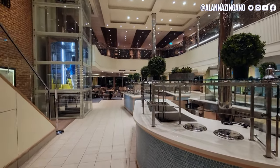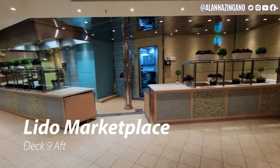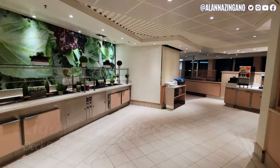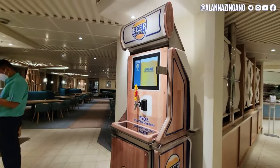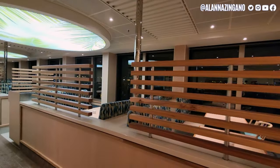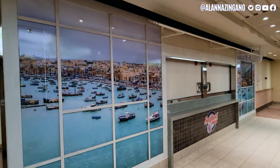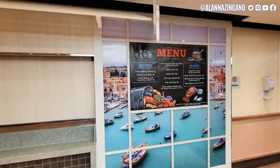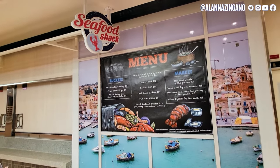So we are in the marketplace. Wow, it is gorgeous in here. So no food is out right now. It is late night, but gorgeous, gorgeous, gorgeous in here. They have a beer station for you. They also have all of your beverage stations. They also have the tables and buffet area as well. So this is where the seafood shack is an option for you as well. Here's the menu. This is an additional cost to have anything here.